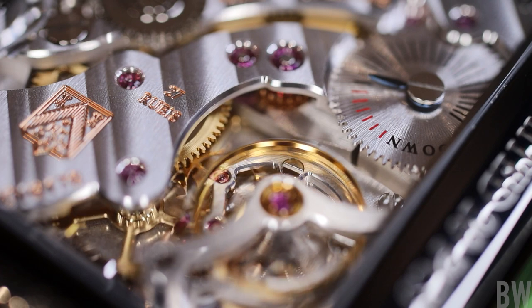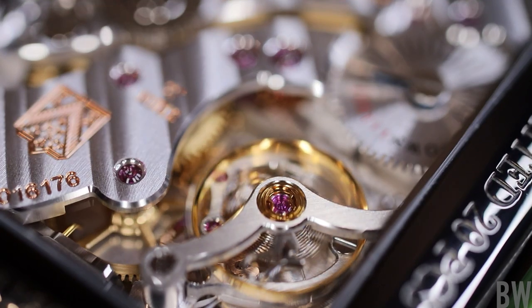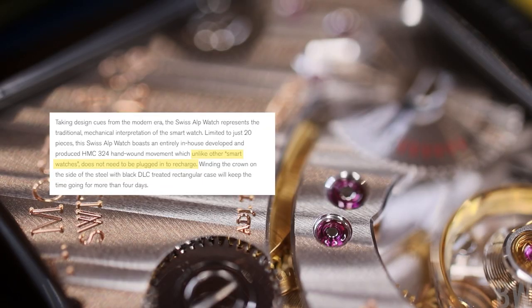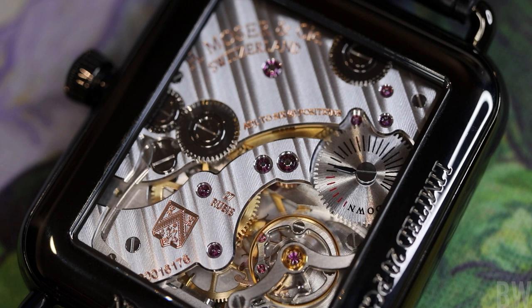And I'd like to shout out something that I found on the Moser website that, again, is kind of trolling Apple to a degree. And that is, quote, "unlike other smart watches," right, in quotations, "this does not need to be plugged in to recharge." So yeah, Moser's kind of playfully jabbing the functionality of a far more functional watch. And I think that's fun. So yes, this is cool. Is it stupid? Yeah. Is it functional? I mean, to a degree, but that's not high horology. At least that's not this segment of high horology.